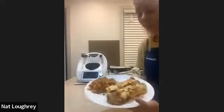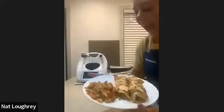Okay, so the enchiladas are finished. It made 11 enchiladas and they're quite big, but I've just served this up and I've popped it with, Erin was mentioning the traffic light salad. So this is the, sorry, my fridge is still open. This is the alternative to the broccoli salad. So it's made in the same way, but it's just got a few different ingredients.